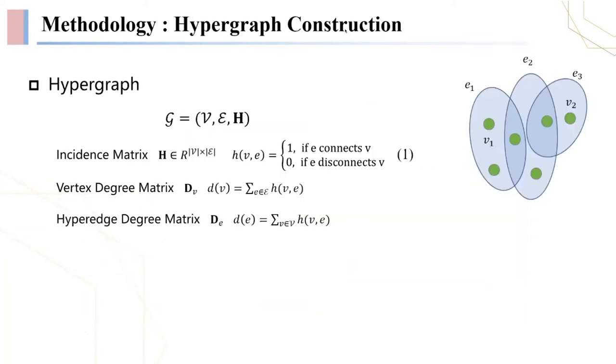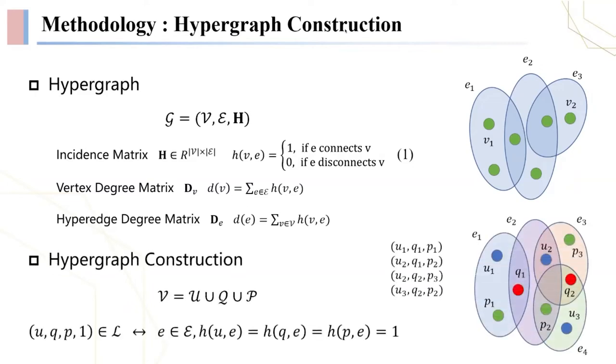Different from simple graph, in a hypergraph, a hyperedge could connect two or more nodes. A hypergraph G includes a node set V and a hyperedge set E. The instance matrix H describes the connectivity of the hypergraph like adjacency matrix. Specifically, in PPS task, we can let node set V's element represent a user, a query, or a product, and let hyperedge set E's element represent a user query product interaction. We will introduce how to utilize the hypergraph structure later.